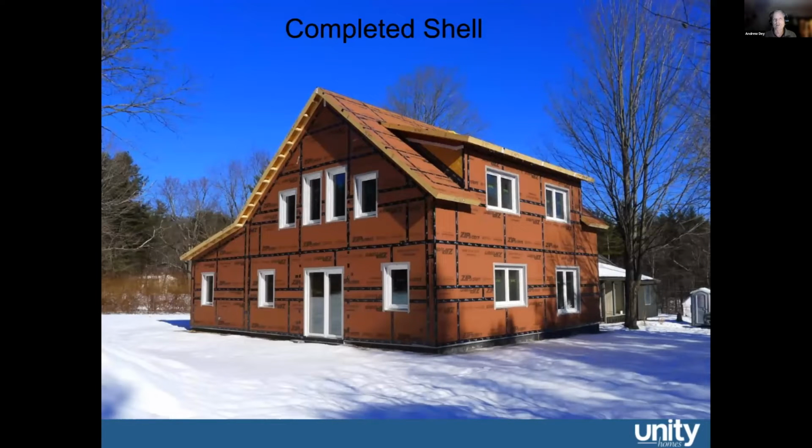Here's a shot of a completed shell. This is a trad style home that we completed recently. And that's the way our crew would leave it so that the exterior finishing and the interior MEP can begin when our crew is done.